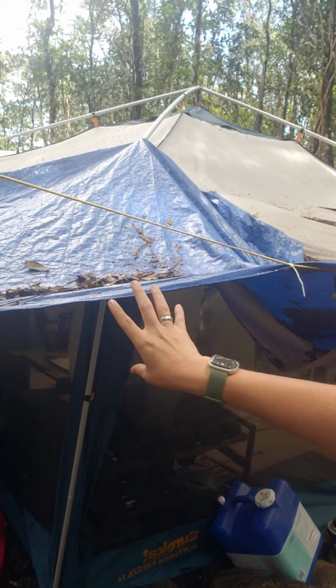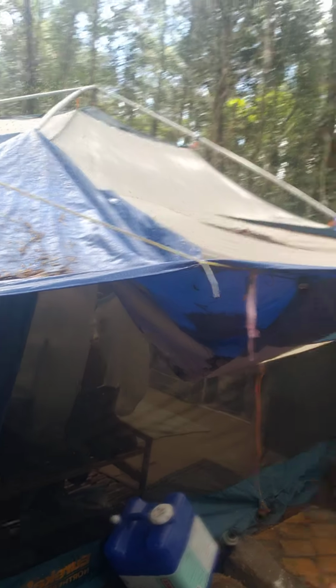Now, you've got to be careful with the rain accumulation. What's going to happen, it happens pretty much every time, is when it rains, the water is going to pool in the lower parts of the tarp. And what that means is that all the water is going to try to be accumulating in a certain spot, and that added weight can really be dangerous. My biggest concern in that situation is that the tarp is going to pull down the tent.